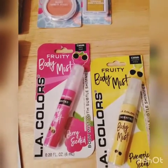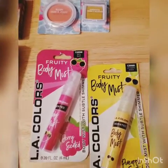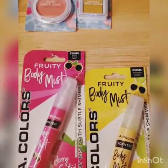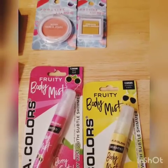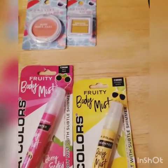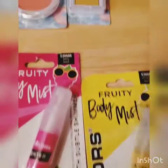You're only getting 0.20 fluid ounces, 6 mL. It's not a lot, but for a dollar, if it smells good and you just want a quick spray. I don't know if you smoke and you just want to spray yourself after you finish smoking. I don't know why you want this, but for a dollar, I was too curious not to pick it up.